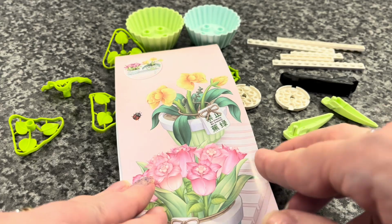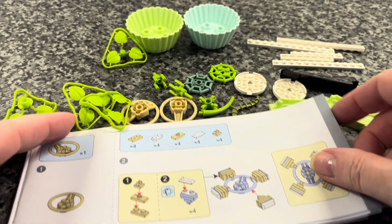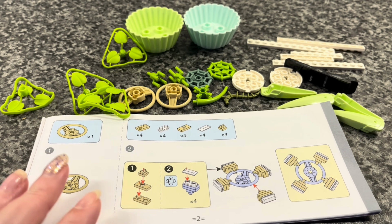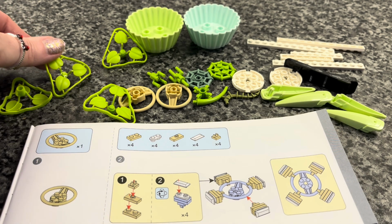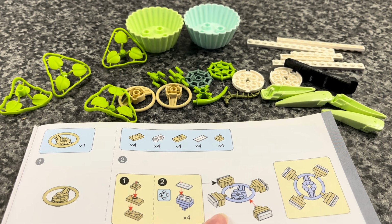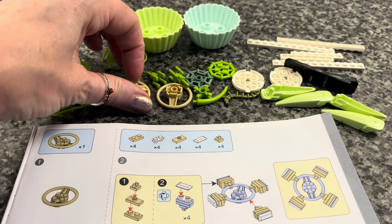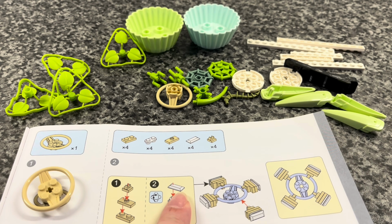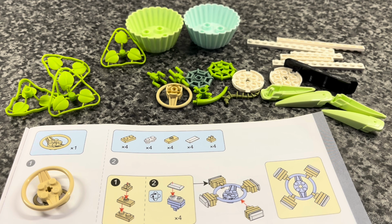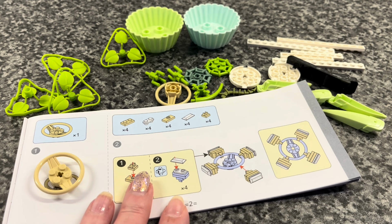Right, I've got the instructions here. So it's very much like Lego with easy to follow instructions, and you can see all the pieces you need. Now straight away I can see I don't have these pieces in bag 1. Got this one. But I don't have these little pieces, so I'm going to have to open other bags. So what I'm going to do, I'm just going to scoop these up, put them into a container for now, and then we'll have a little look at what comes in bag 2.